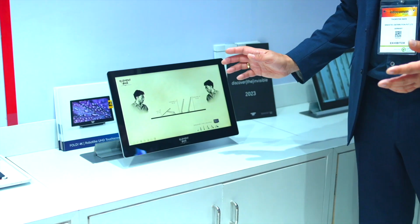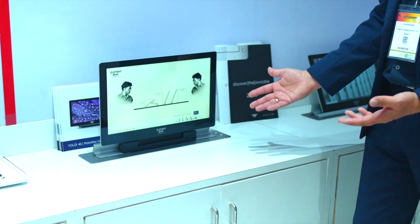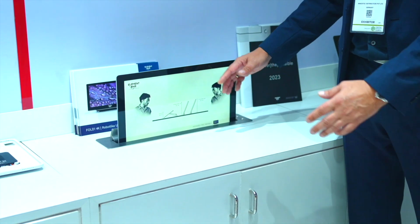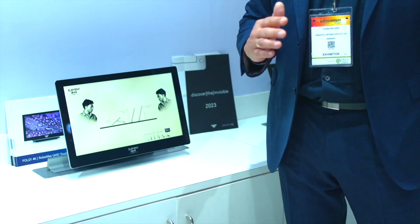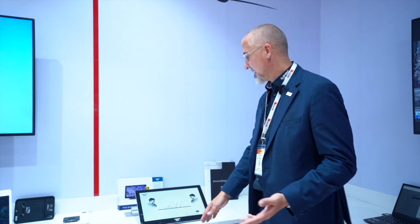This is what we call Fold. The Fold is a retractable, foldable touchscreen, and it retracts in, let's say, a standard way, but as soon as you raise the monitor, the full touchscreen comes towards you. It's available up to 4K, it's available with a video camera, it's available obviously with a touchscreen. It's patented, it's award-winning material.